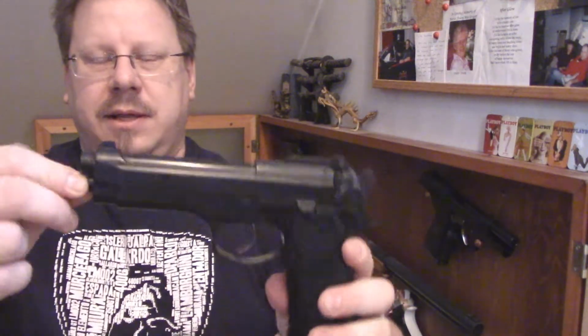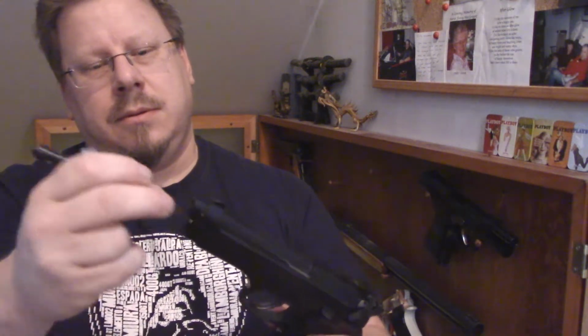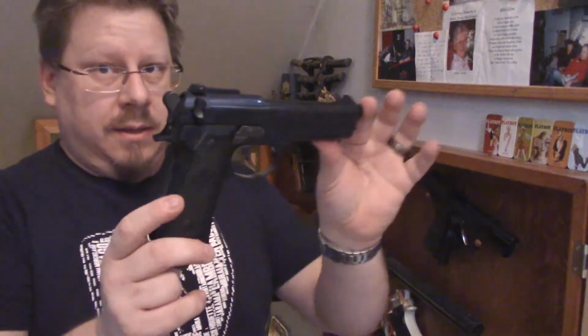And you just load it by actually taking this out and putting the pellets in there. And that's what the quick loader is for. Because you fill the quick loader, and then you just attach the quick loader to the thing and drop the pellets in. So there's that one.